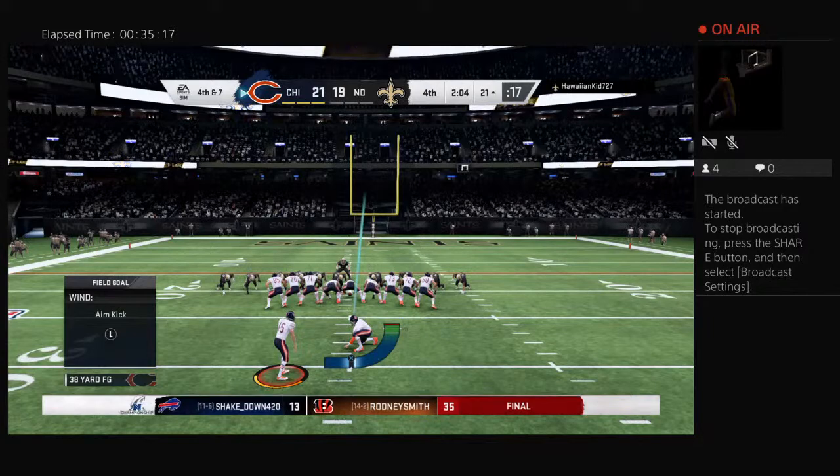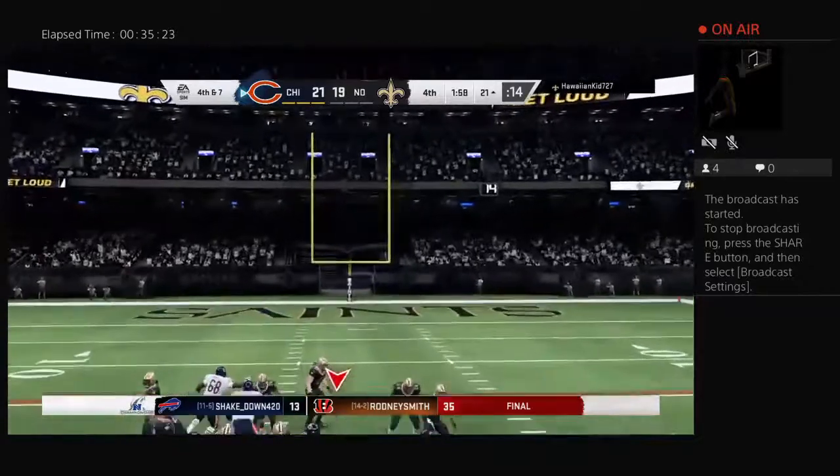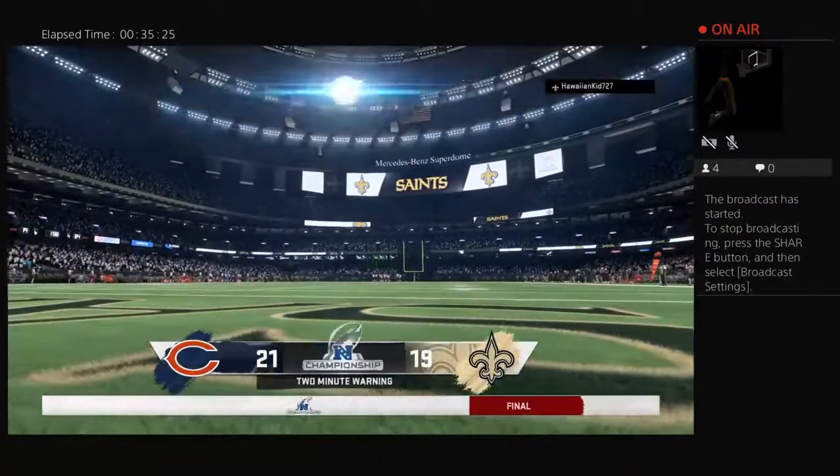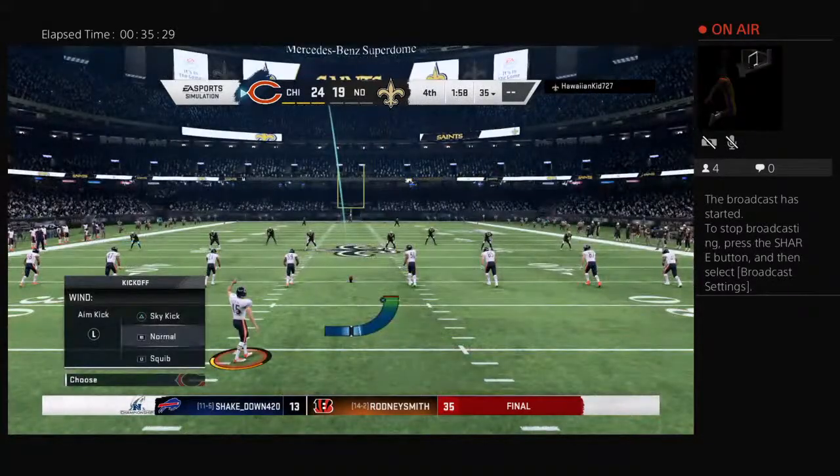On the left hash mark, this a 38-yard attempt. The kick by Pinheiro is good. We've got a one-score game with inside of 2 minutes remaining.